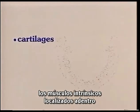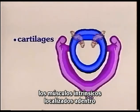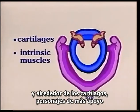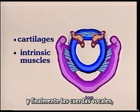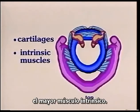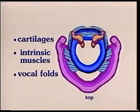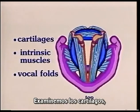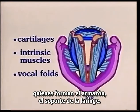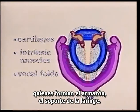First, we have the cartilages of the larynx, important supporting characters of the film, and the intrinsic muscles, located in and around the cartilages, more supporting characters. And finally, the vocal folds, the major intrinsic muscles which are the leading characters of the film. We begin this story by examining the cartilages, which form the framework, the support of the larynx.